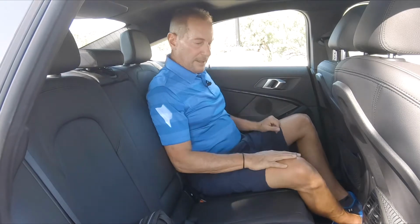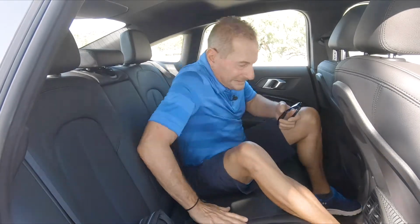Pretty cool. If I sat in the middle, which is not horrible, not bad at all. Would I want to be on a long trip? No. But for short bursts, if you need to take 5 people, this will do just fine.